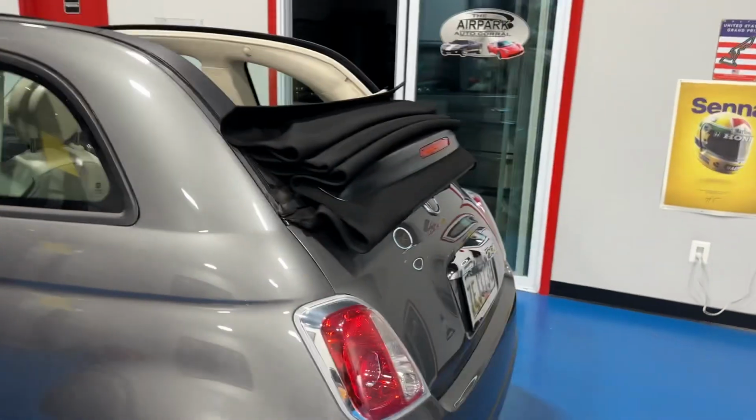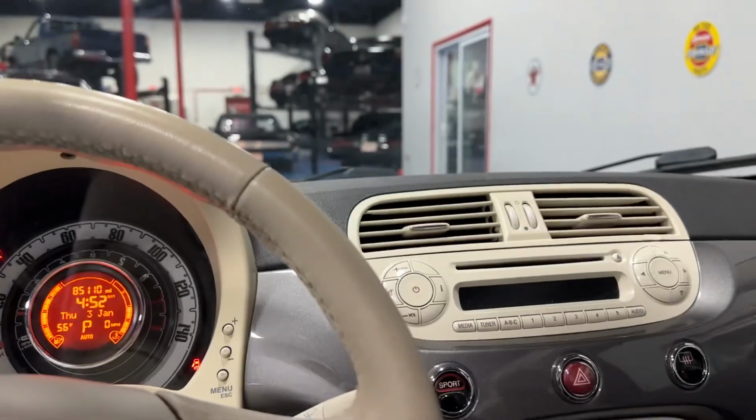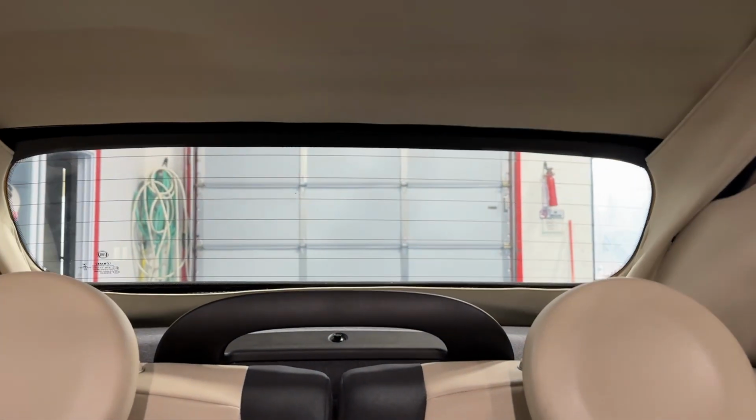To demonstrate a top operation. It works flawlessly. So it's just one button. And it's kind of interesting how the back window pops out. And you could just make it a giant sunroof.